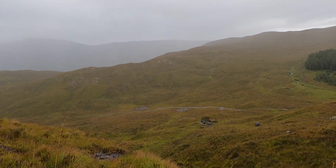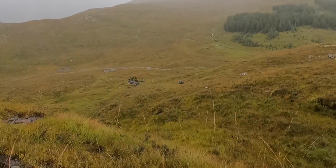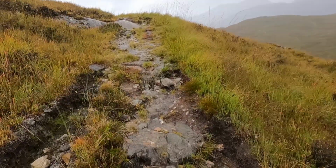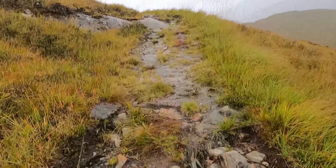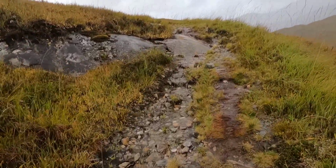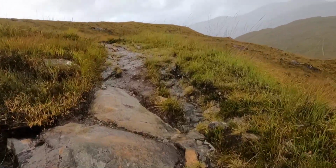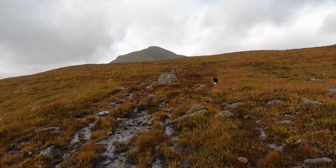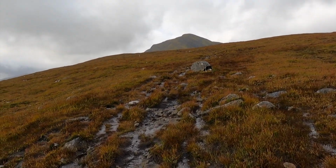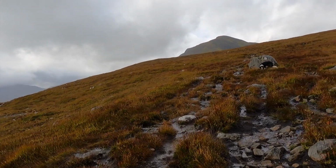So we dropped down the path to the forest, along the side of the forest to that burn, and you go straight across, ignore the gate, and you zigzag up this side. Now, word of warning, I've just seen somebody step into that burn up to his middle. It's a lot deeper than it looks, so we had to go about 100 metres up to find where it was shallower and able to cross it. So the path meanders up the hillside. Calling it a path, it's more like a stream at the minute, but lots and lots of rain.